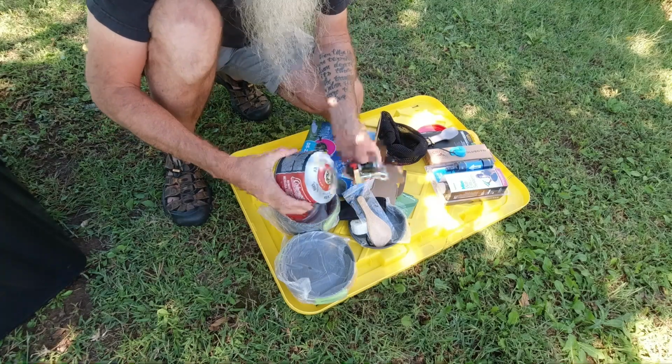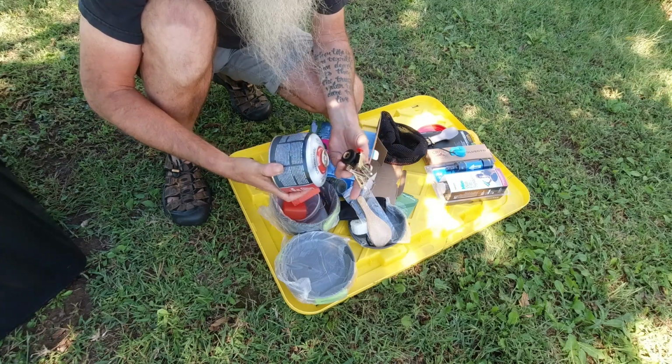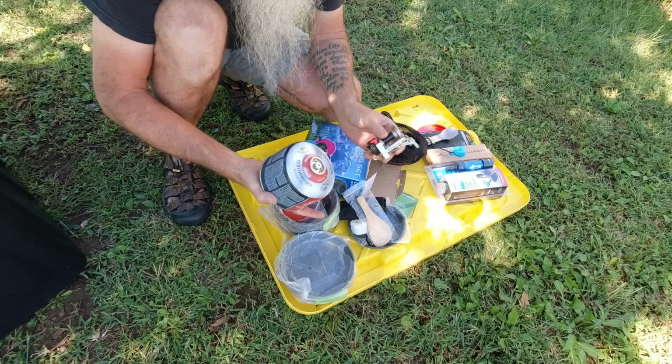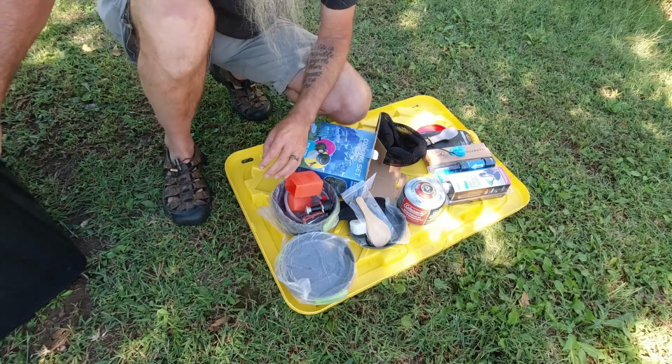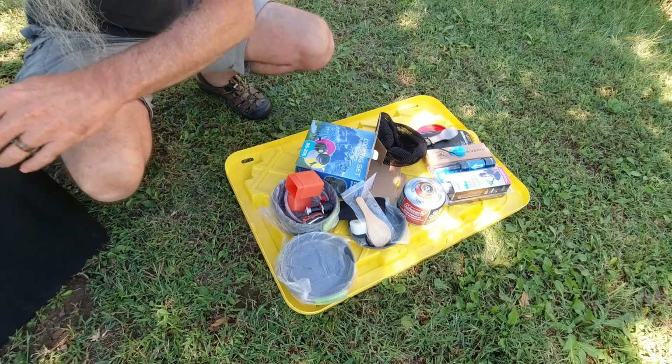And then for that, I've got a stove to put on here. I'm not going to put it on there and open it, but got you a stove for that. So that's that. Now I got to figure out how to get all that back in there again.